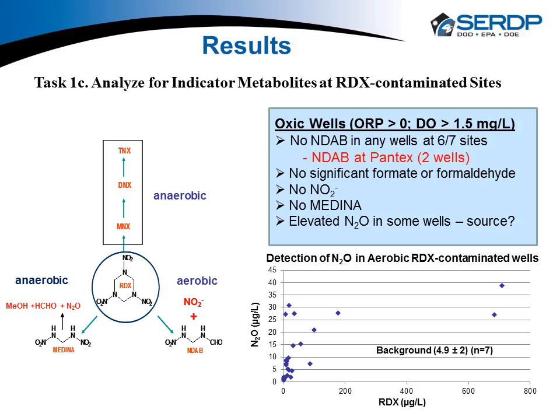Now, in terms of analyzing for these indicator metabolites, we have this little graphic on the left that shows the things that we were looking for by the different pathways. So this is a summary of the data from all of the wells that had positive ORP and detectable DO. So these are our aerobic wells.